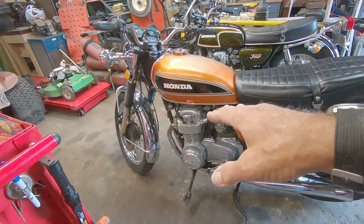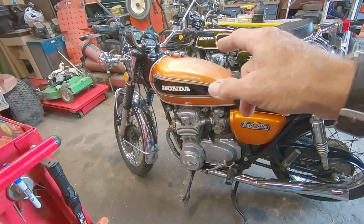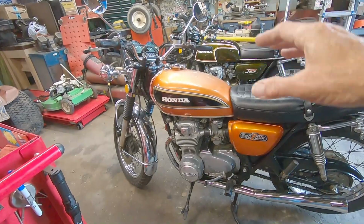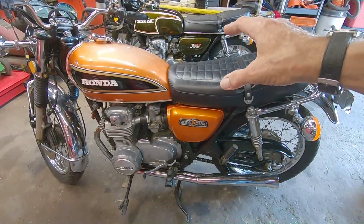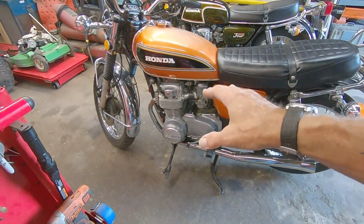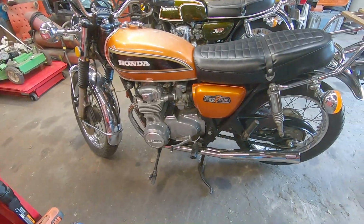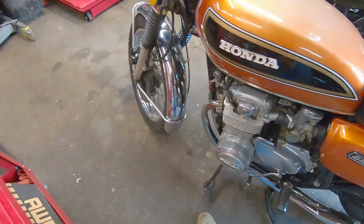I reset the cam chain tensioner. It reset just fine, took care of that. No issues with the fuel petcock. The tank is clean as a whistle, not a speck of rust in it. Air cleaner looks brand spanking new, so we're good in that regard. Did not have a stuck clutch, and it was charging right off the bat, so I didn't have that to worry about. Let's get back to the little painted markings.